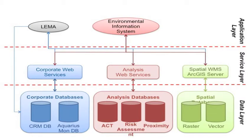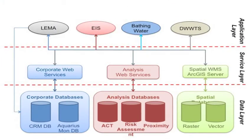We began to develop other systems. One we called the Environmental Information System, or we're christening it now, and lo and behold, do you know what, we're building on the same infrastructure again, and we're using more and more of the same services. And that's been the case as we're building more and more of our applications. Our bathing water system that we've rolled out is using the same web services and analysis services as LEMA, and so is the domestic wastewater treatment systems, as they're currently called. The name changes, or septic tanks to the layman.